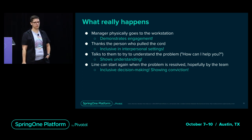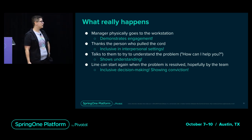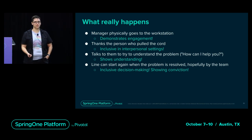So this actually fits with what Google was saying about how to increase psychological safety. They're demonstrating engagement by showing up and actually engaging with the person who found the problem. They're being inclusive by thanking the person for bringing it. They're showing understanding by actually reflecting back, this is what I hear you saying, this sounds like what you want to do. And they can start the line again, and that's showing that the person is included in deciding to start the line or stop the line.